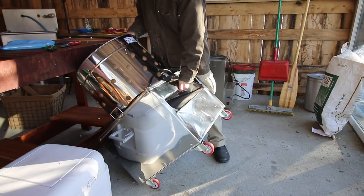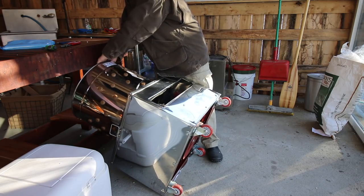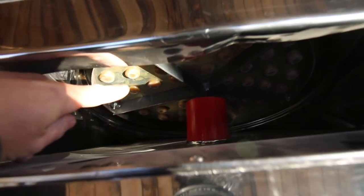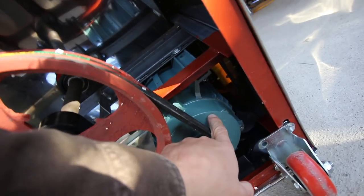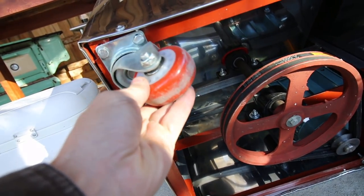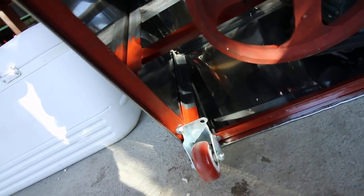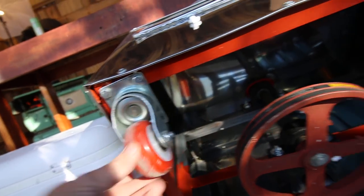Let's check out the motor. We can see it better now. We got the main shaft that comes up, spins the bottom drum. I have a nice big electric motor with two pulleys. We got four casters, two wheels that swivel, and two that are fixed, hard plastic.